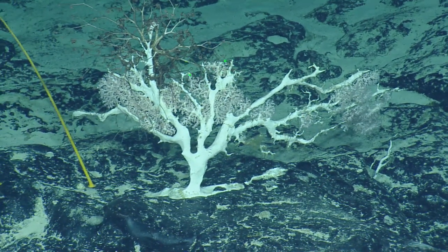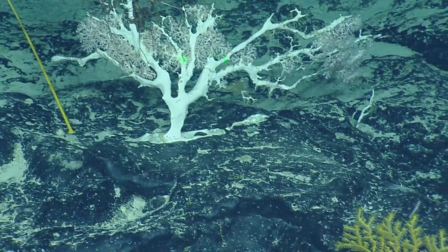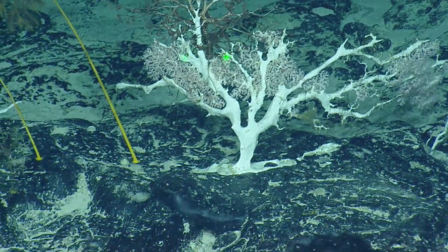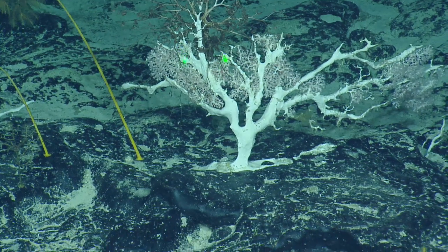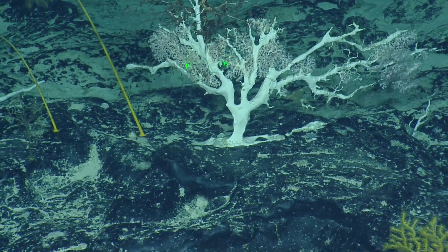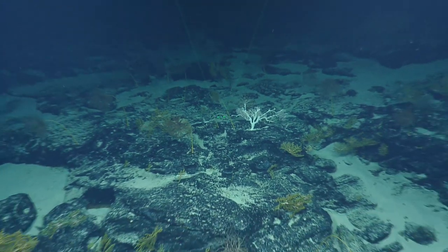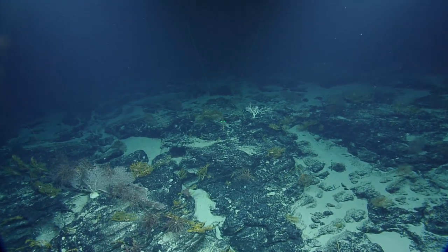Is this another hard coral? Hemicorallium. Let me just make sure. It is not. Yeah, it's not doing so well anymore. That's fine. I didn't need to study it in detail, I just wanted to see what it was. Okay. If you zoom out and back yourself up a little bit, I thought maybe I saw a loose rock in there that might have coral.